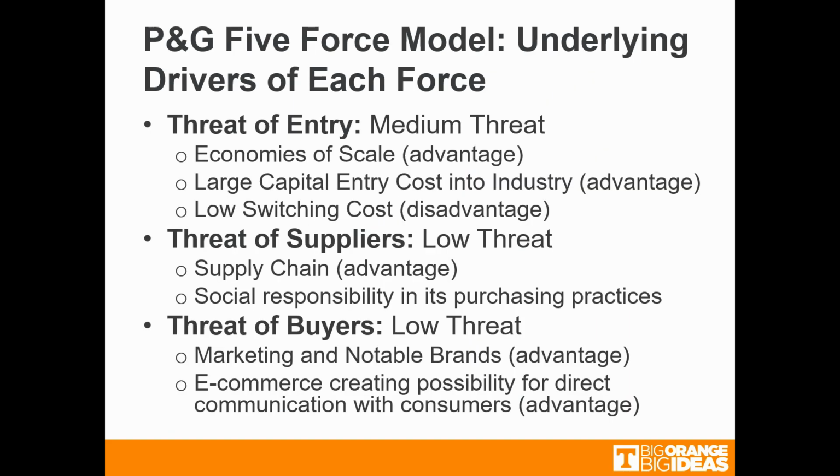Underlying drivers of each force. Threat of entry into this industry is a medium threat. Economies of scale are an advantage. Large capital entry costs into the industry is an advantage. However, low switching costs between products is a disadvantage. Unless a consumer has a preferential brand, it's easy for them to switch from one brand or one competitor to the other.